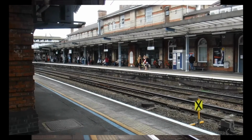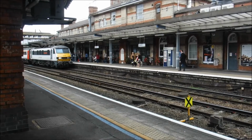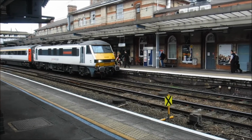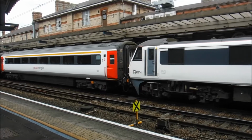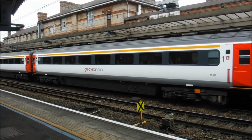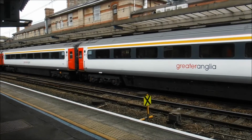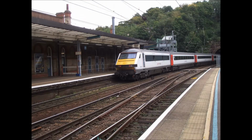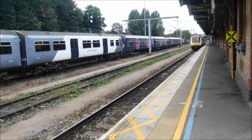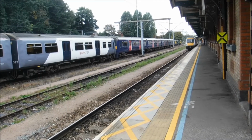We've got the 12:09 service to London Liverpool Street now, arriving at Ipswich Station, with 90014 on the front. Right, we've got 170208 departing from Ipswich Station, working the 12:20 service to Cambridge. Off it goes.